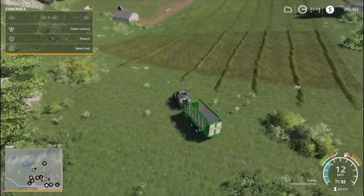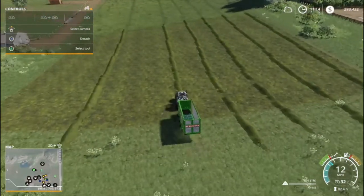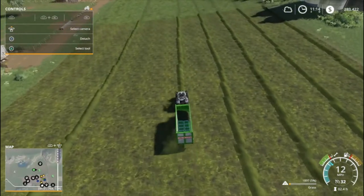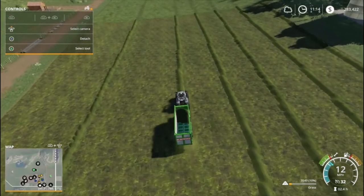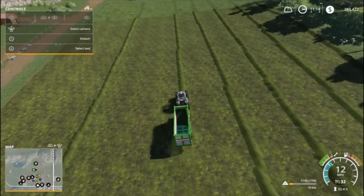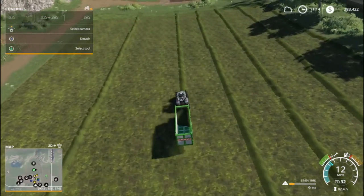And I'll go ahead and gather up this guy. So I'm going to go ahead and get this field collected. And then we'll have to zip over and get our new grass field, get it taken care of. We'll get it all compacted, and I'll probably see you when I get to the next field.